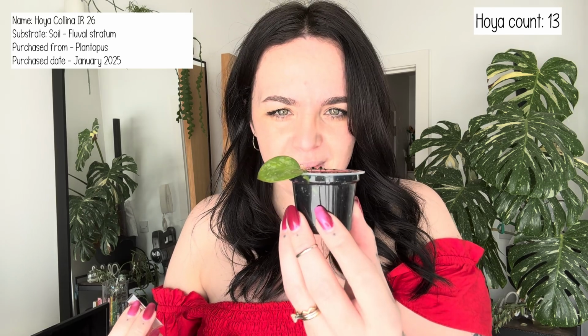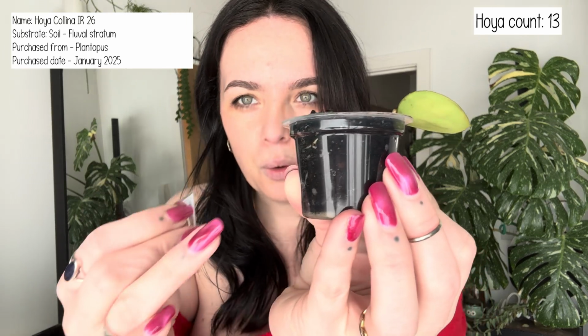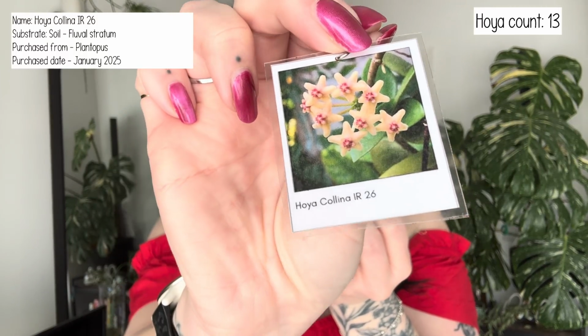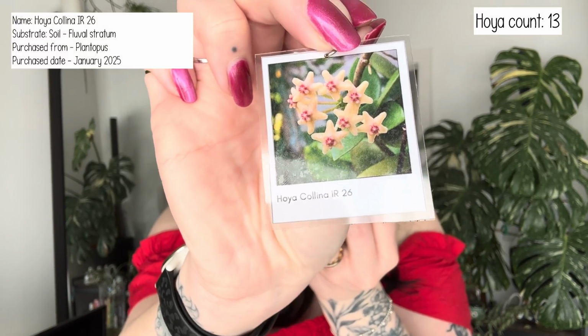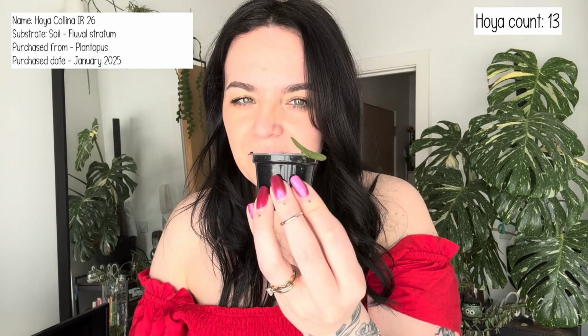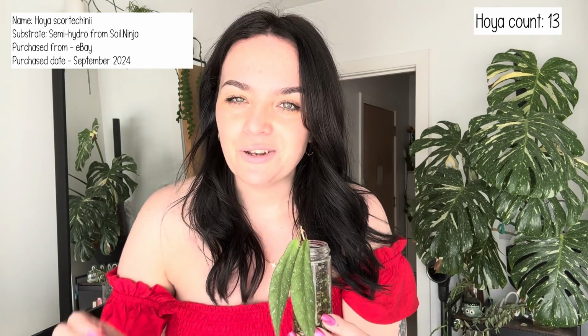Oh, I think it has been rooting. These are new roots back here, so that's good. Quite a simple little flower, kind of like a buttery yellow with a pinky red middle. I'm going to put it down because I'm going to spill. I'm really trying to go fast.